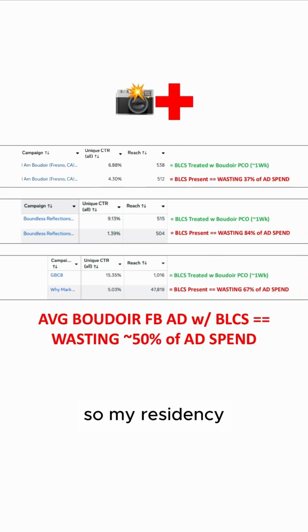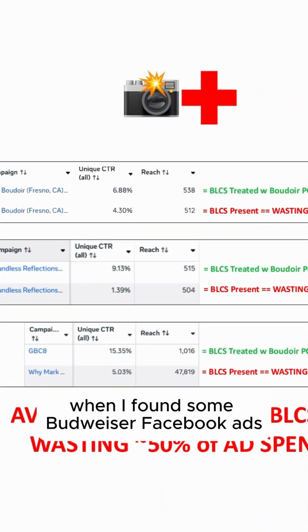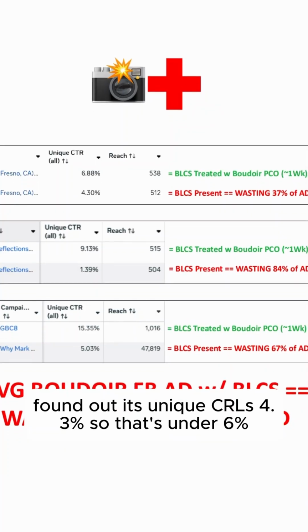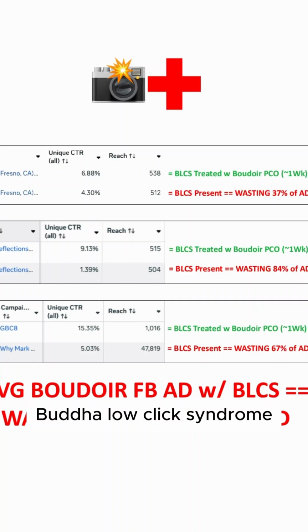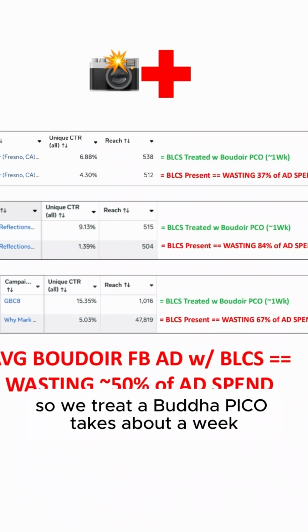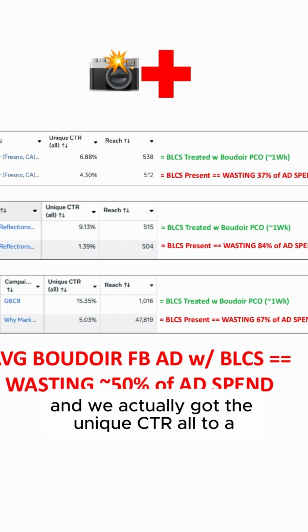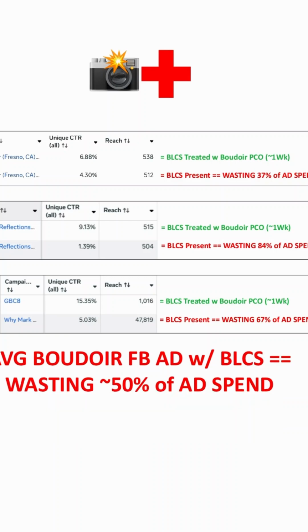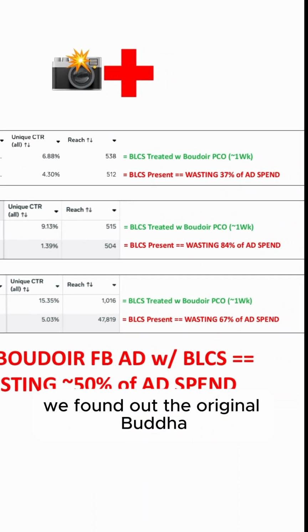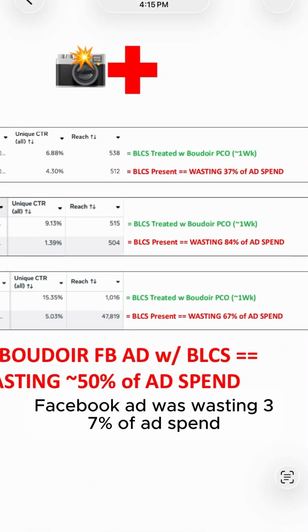So in my residency, I found some Boudoir Facebook ads. The first one, I brought it to the hospital, tested it, and found out its unique CTR is 4.3%. So that's under 6%, so we know that BLCS is present, Boudoir low click syndrome. And we now have the treatment, Boudoir Pico. So we treated it with Boudoir Pico, which takes about a week, and we actually got the unique CTR up to 6.88%. So we found out the original Boudoir Facebook ad was wasting 37% of ad spend.